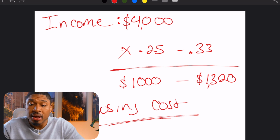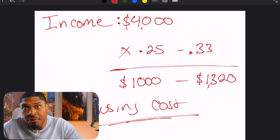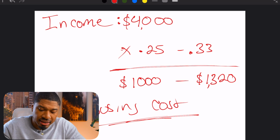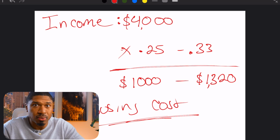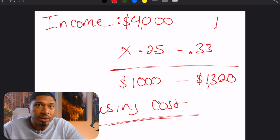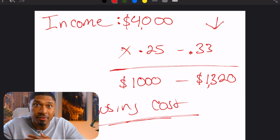This is how they're going to look to say, hey, you can afford that $350,000 house, or that $500,000 house, or that $250,000 house. This is how they're going to pre-approve you. Now, sometimes there's some wiggle room, right? They may go up or down. It's always going to depend on the bank, but this is generally a good rule of thumb on how to set your budget for yourselves.